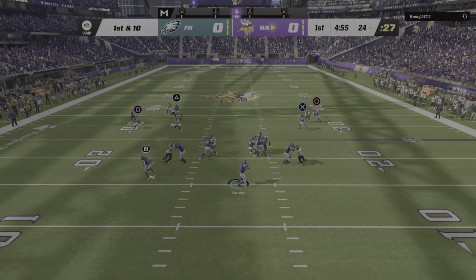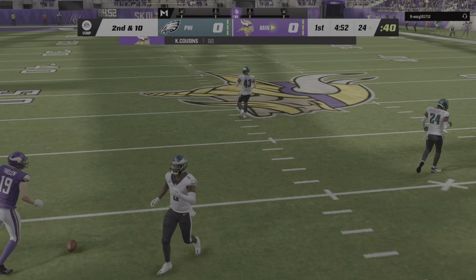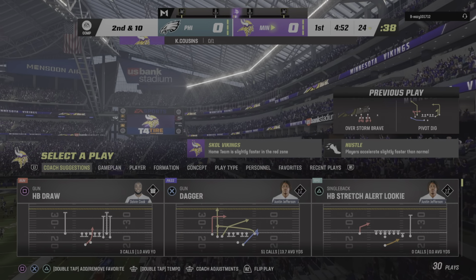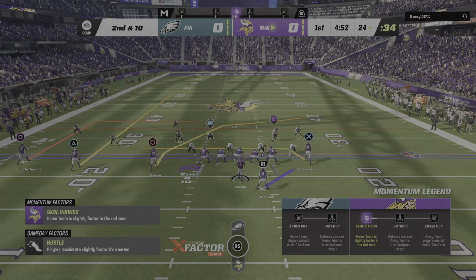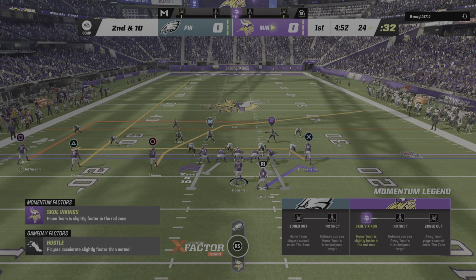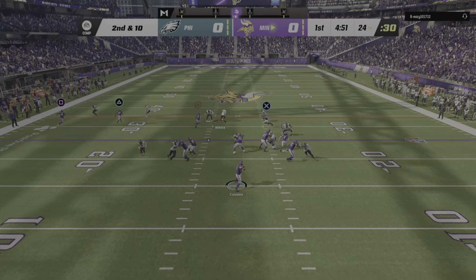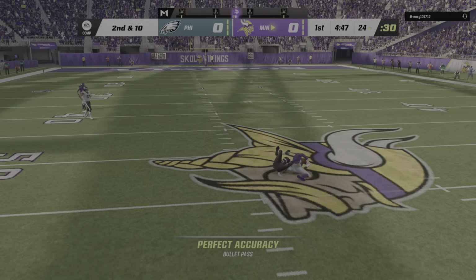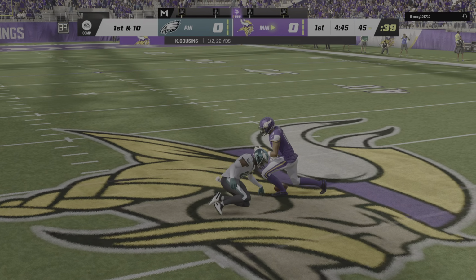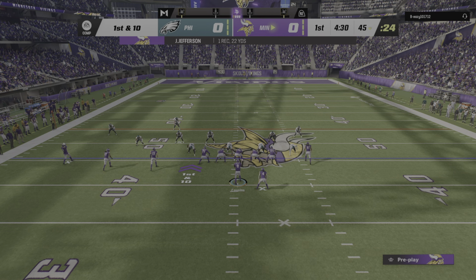First play, here's Cousins. And incomplete to open things up. I think he's got to be careful not to force anything into coverage right there. There weren't really any throwing lanes, but the best part for him, he's got second and third down to fall back on. Throwing again on 2nd and 10. Cousins. That's complete to Justin Jefferson. Get him all the way up, 5 yards shy of midfield.